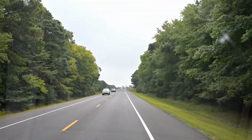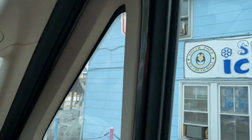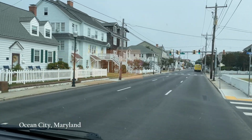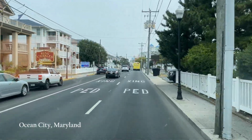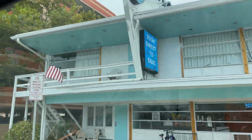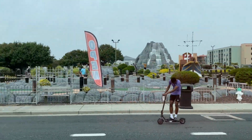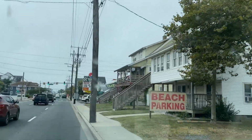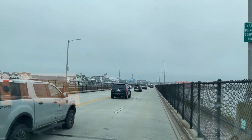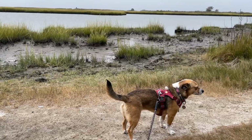Later, we took a little drive through Ocean City, Maryland, just for the fun of it. Boardwalk, Ocean City, Maryland. Then we went back to Assateague Island to check out the marshlands.